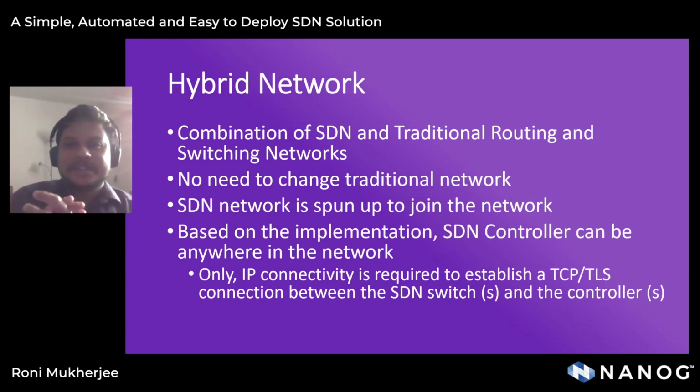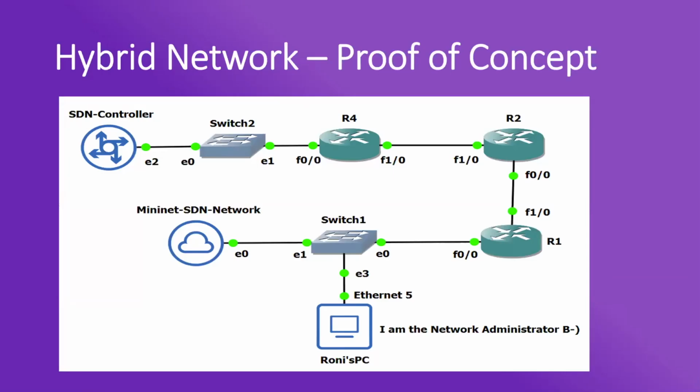So the question appears: while having the traditional part of our network, can we still leverage SDN? And the answer to that is yes. You can still have a combination of traditional routing and switching and a branch which is starting with SDN, and check the efficiency of it, and think about moving in that direction. The only thing that is important in this case is the IP connectivity between the controller and the SDN environment that we have. This is the network topology that I have used, which I will demonstrate more in the demo video.